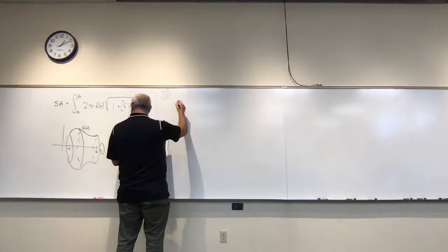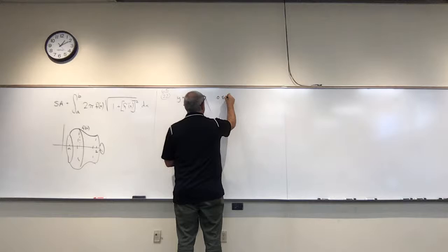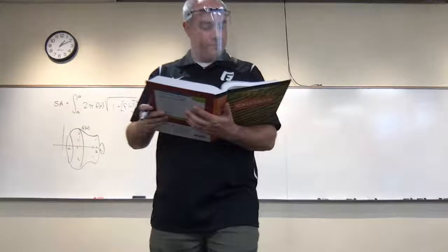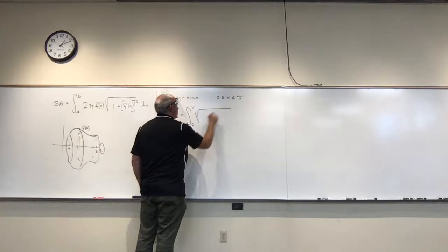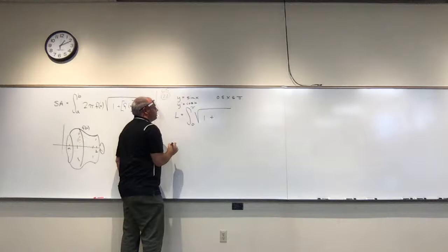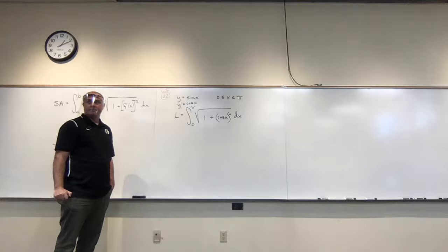So we've got y equals sine of x for 0 less than or equal to x less than or equal to pi. And we want to find the integral that gives the arc length. So in this case, our length is going to be equal to the integral from 0 to pi of the square root of 1 plus the derivative of whatever this is. So if y is sine of x, y prime is cosine of x. So I get 1 plus cosine of x quantity squared dx, right?